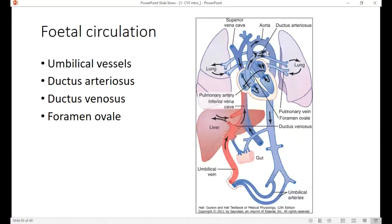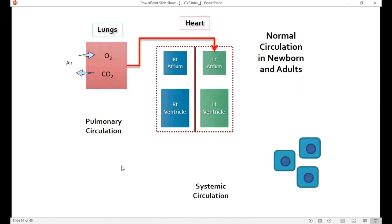Between the pulmonary artery and aorta, there is a connection. This is ductus arteriosus. So the output channels of the left ventricle and right ventricle communicate with each other through the ductus arteriosus. And where is the ductus venosus? Yeah, this one. It lies between the inferior vena cava and the hepatic vessels. So all these will have to close after birth, and this is what happens.